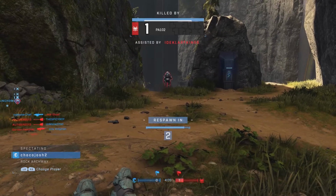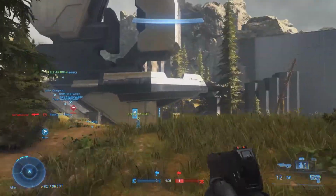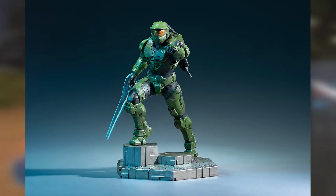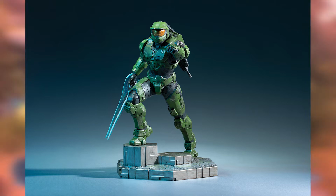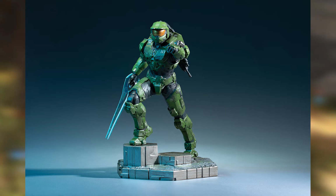Alright, let's move on to some statues. In case you missed it, Dark Horse revealed 2 more statues after their initial Halo Infinite one they released a while back, and here it is. And this thing looks pretty cool. It's a Halo Infinite Master Chief sporting an energy sword and using the grapple shot, and this thing looks awesome. I really like the look of this. It's definitely one of the more dynamic Chief statues we've gotten in a while.